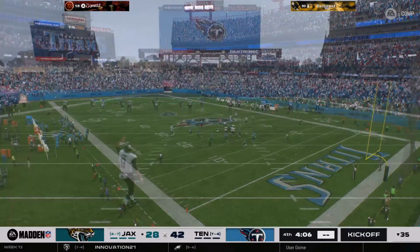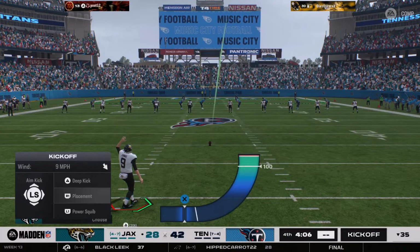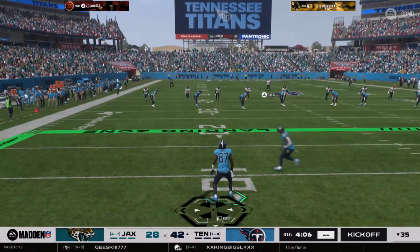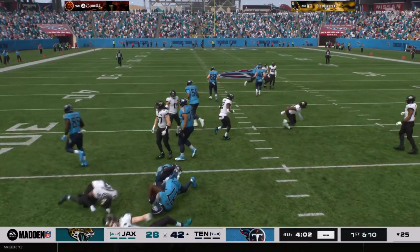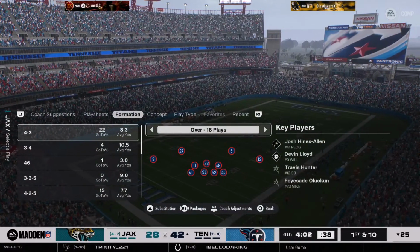42, Jaguars 28. Logan Cook to kick off. The kickoff team is out on the field, and we're back to it as the kick's away. This is fielded at about the 9, and he's brought down right at the 25-yard line. At their own 25-yard line.